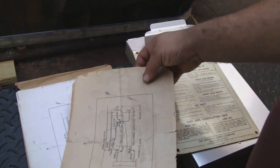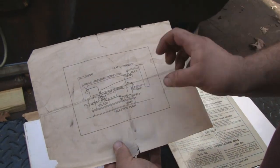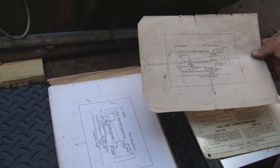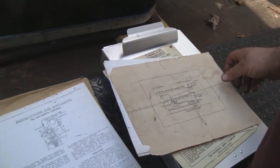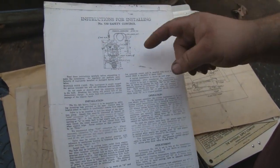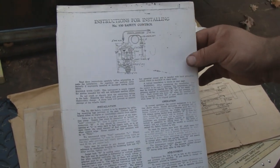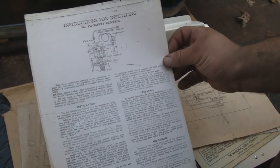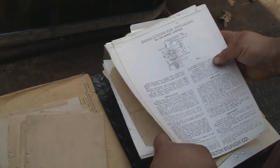We got some original drawings of the engine, fuel filters. There's actually two more copies of that. Yeah, mechanical drawings. And then we got instructions for the safety control, which is a monitor for high engine temp and low oil pressure. So if the thing overheats or goes low oil pressure, it'll shut the engine down, which not all equipment came with. That was a special order piece.